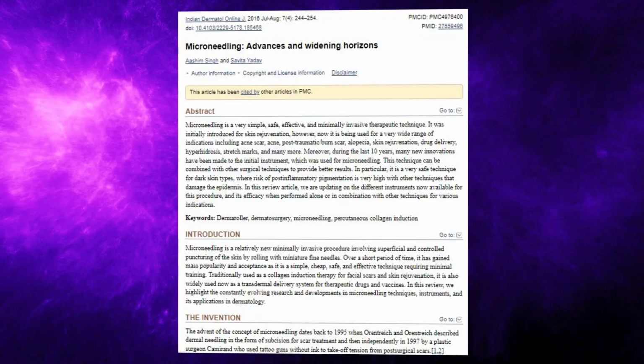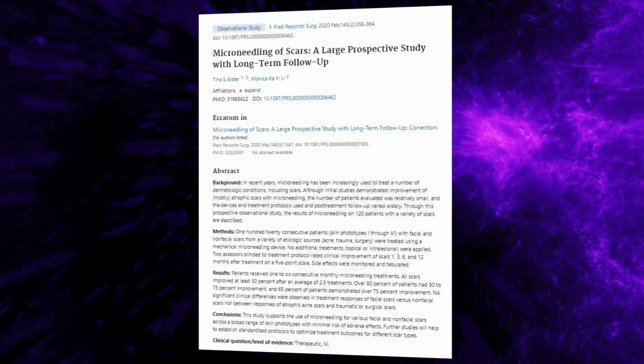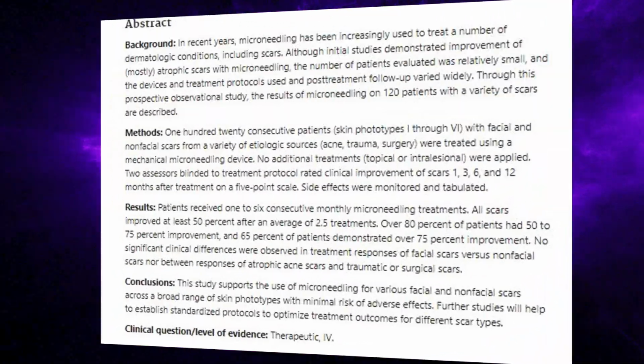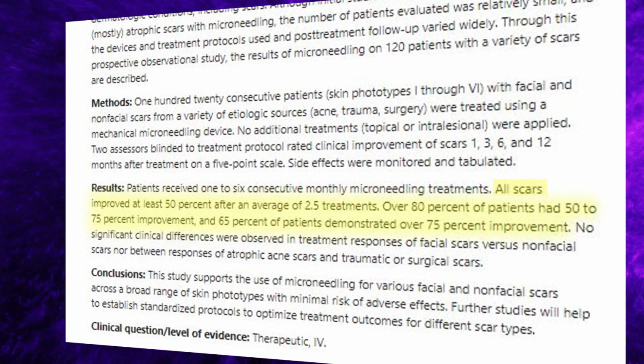Microneedling has been increasingly used to treat a number of dermatologic conditions, including scars. A number of studies have been done to prove its efficacy. Animal models and in vitro examinations of human tissue demonstrated that microneedling creates microchannels and micro wounds at the level of the dermis, breaking thickened collagen and inducing the wound healing cascade. As a result, your skin regenerates itself and creates new cells. Over a period of weeks to months, the skin is tightened and the scar appearance is decreased.